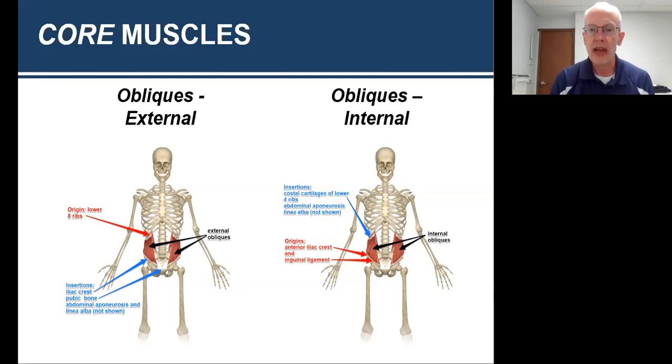The point that we're trying to make here is the obliques are very important because if they are not sufficiently strong and balanced, it's like running your car on I-75 without your tires fully inflated. You are more prone to lower back problems, especially problems with your intervertebral disc, leading to sciatica, leading to potentially surgery. So this is one of the reasons why we're talking about this. If you keep the obliques strong and healthy, you are helping yourself prevent possible back problems.